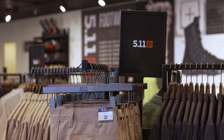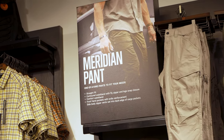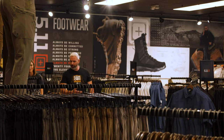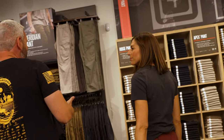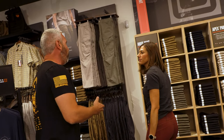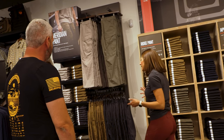Okay. A lot of folks like to wear shorts at the range this time of year, which is entirely understandable, but if you're shooting a match or taking a class or doing any kind of practice that requires positional shooting or movement, you might want something that offers full leg protection, but doesn't bind you up like jeans or like a duty grade uniform pant. Absolutely. So I think the pant that you're looking for is probably the Meridian pant.